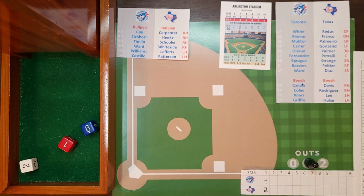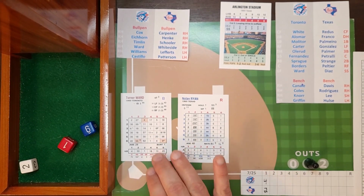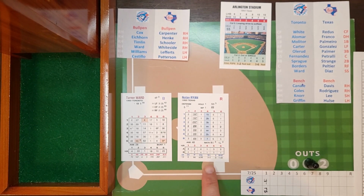It's not July 4th anymore, but they certainly have a lot of fireworks going. And coming back out to try to regroup is Nolan Ryan. Of course, he did not have the best year. This may have been his last season. I don't remember. But he's 5-5 with a 4.88 ERA.